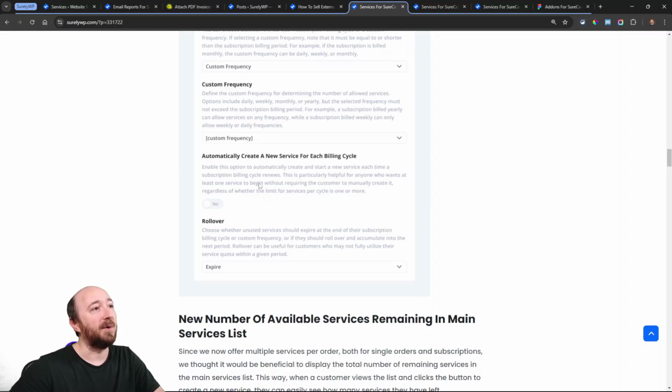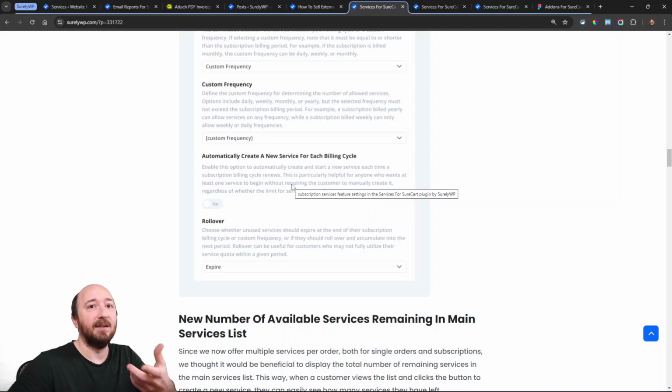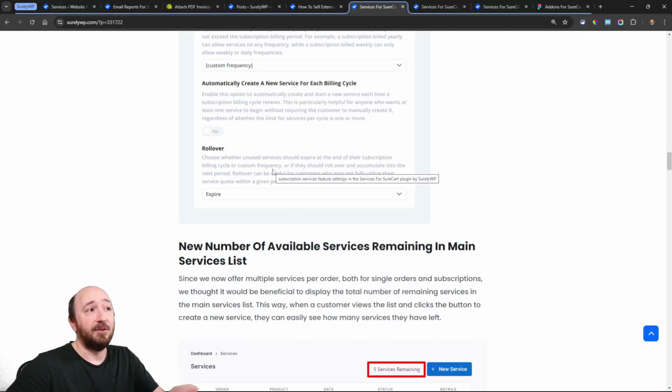That's pretty cool. And then here's one, automatically create a new service for each billing cycle. That's totally optional. Maybe you want it to initiate one each month or whatever. And then rollover, you get to choose: if they had so many per month and they didn't use them, does that expire or does it accumulate? So a setting for that as well.